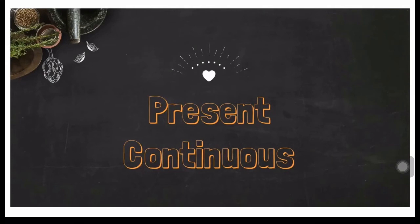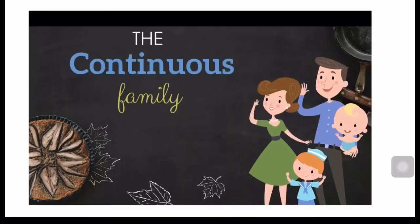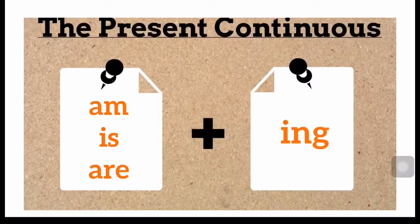Today we're gonna learn about the present continuous tense. What is the present continuous and how do we use it? First, I'm gonna introduce the continuous family. The present continuous family: am, is, are, plus verb ing. Am, is, are, plus ing.